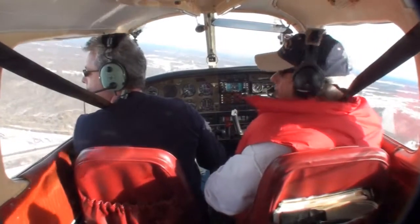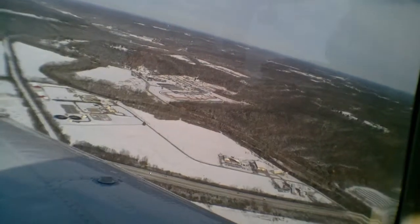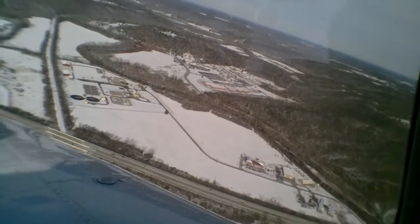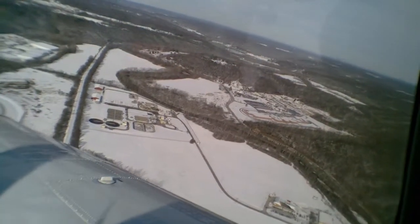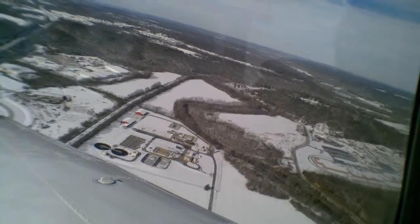And then after the base turn, we'll put in the second notch of flaps, which is 25 degrees in the Archer. But on this landing, I chose not to add any additional flaps, and we're just going to land with 10 degrees.